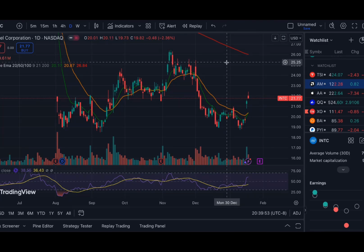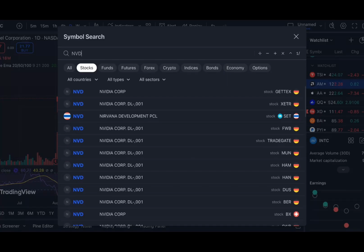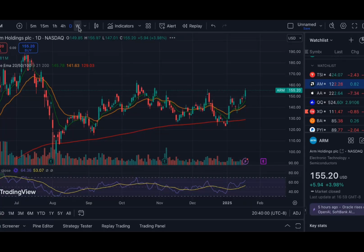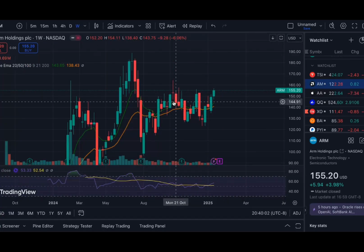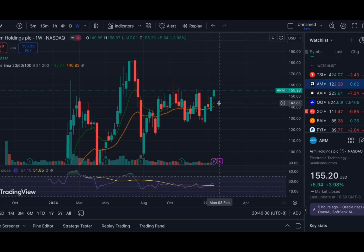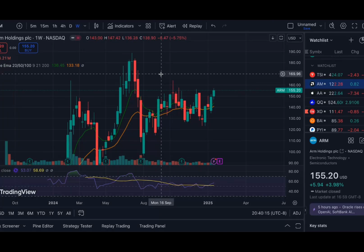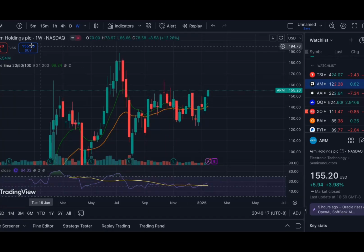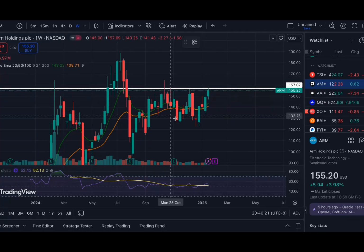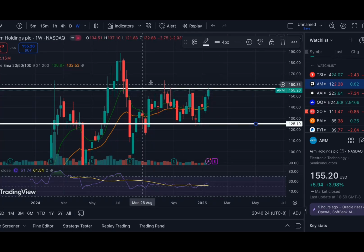So yeah, I was talking about AMD and Nvidia. Let's go back to ARM. ARM is bullish, right? Look at the weekly chart for ARM. It's almost the same as the daily chart. The funny thing is, on the weekly chart, if we pull back to 143, 146, this ARM is stuck in here.